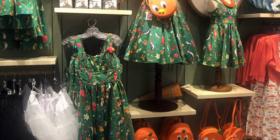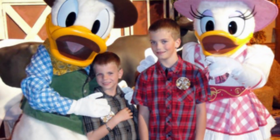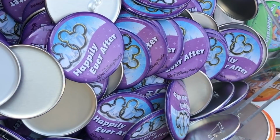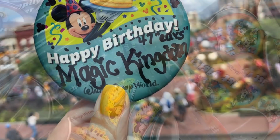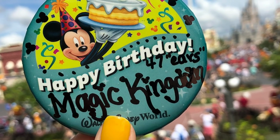Now, don't fret about getting a picture of yourself with the characters. Just ask the character's handler to snap a few pics while you're chatting. That's totally fine. They do it all the time. And if you're celebrating a special occasion at the parks, wear your special occasion pin. So your birthday pin, your engagement pin, your honeymoon pin, whatever, your celebrate pin. Characters might notice and give you some fun feedback or a little good-natured harassment if you're meeting Lady Tremaine.